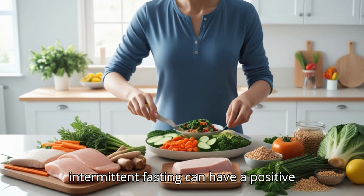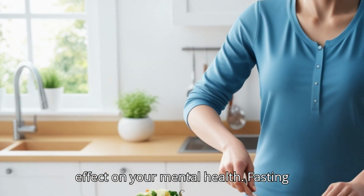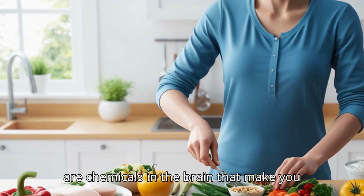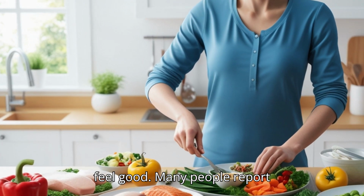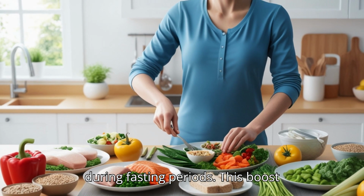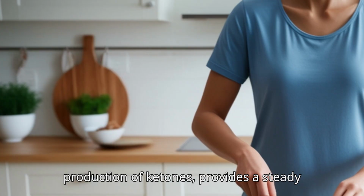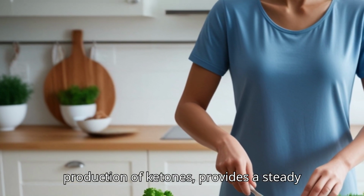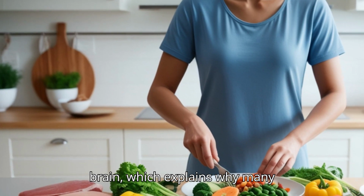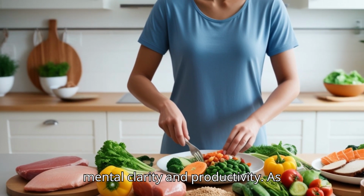Additionally, intermittent fasting can have a positive effect on your mental health. Fasting triggers the release of endorphins, which are chemicals in the brain that make you feel good. Many people report feeling more energized and mentally sharp during fasting periods. This boost in endorphins, combined with the production of ketones, provides a steady and reliable source of energy for the brain, which explains why many intermittent fasters experience increased mental clarity and productivity.